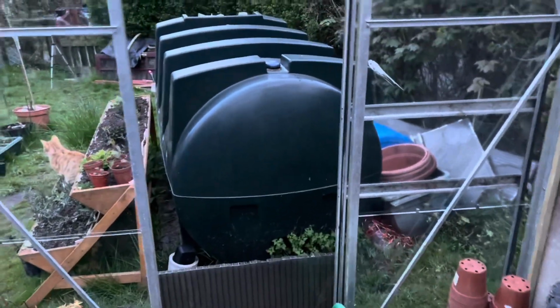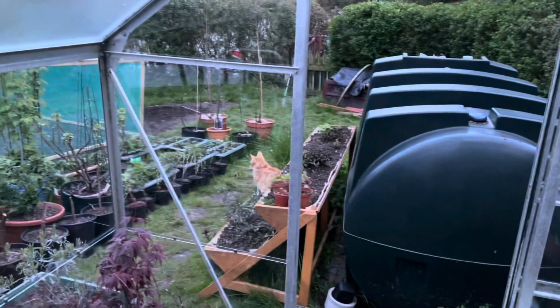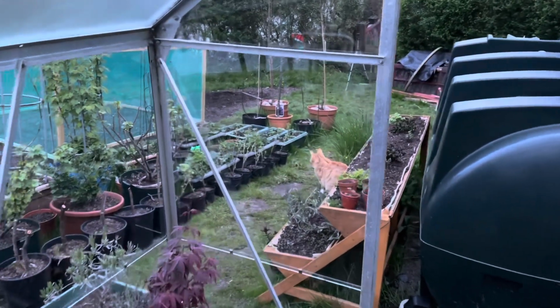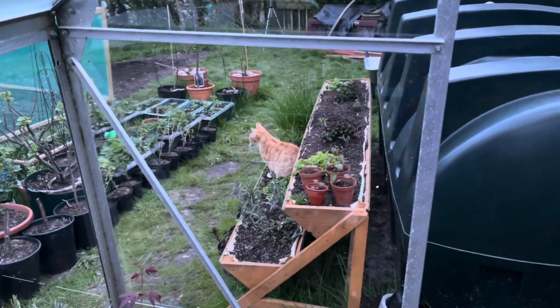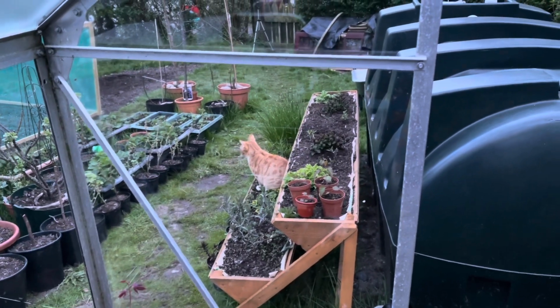Right, anyway, I'm yakking on. The cat sat in the herb bed. Never mind.